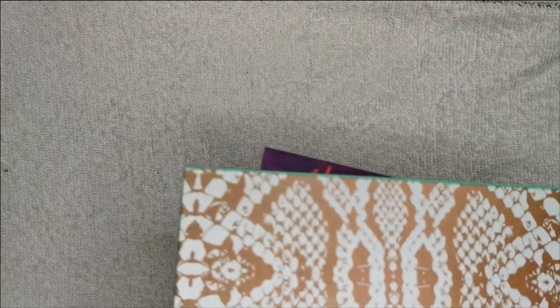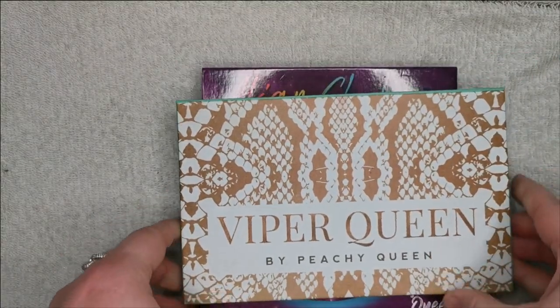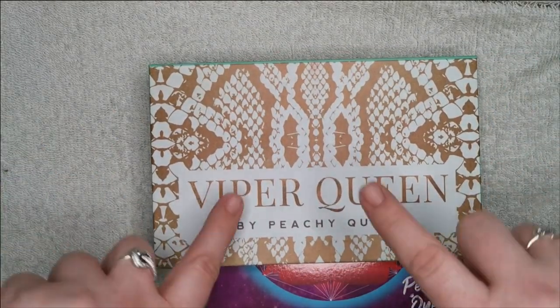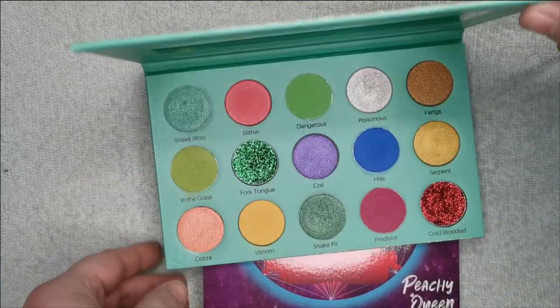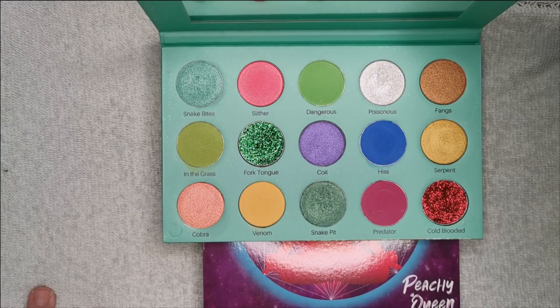Okay, now the next two palettes I will be decluttering. I will explain. So the first one, this is the Viper Queen by Peachy Queen Cosmetics. You can't get hold of this anymore. I loved playing with it.